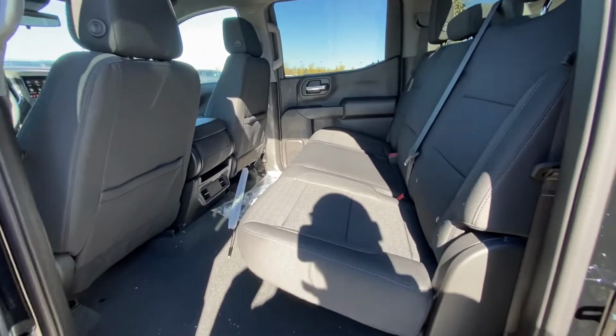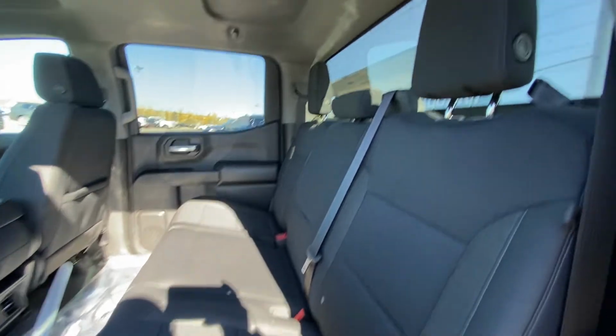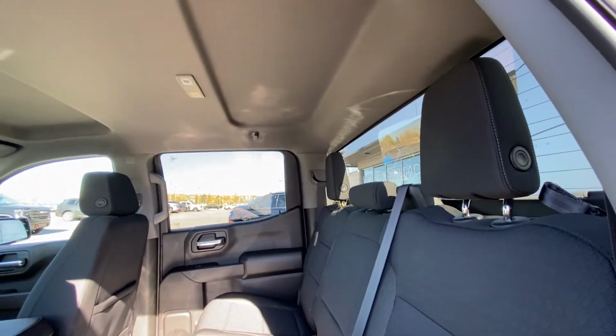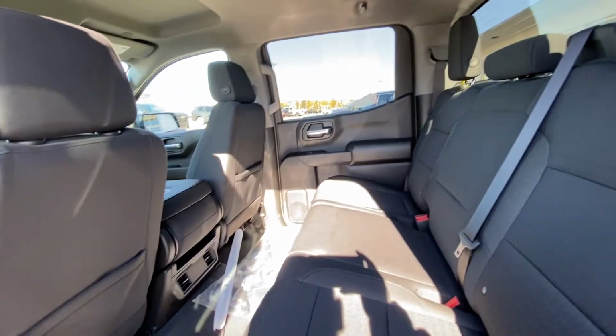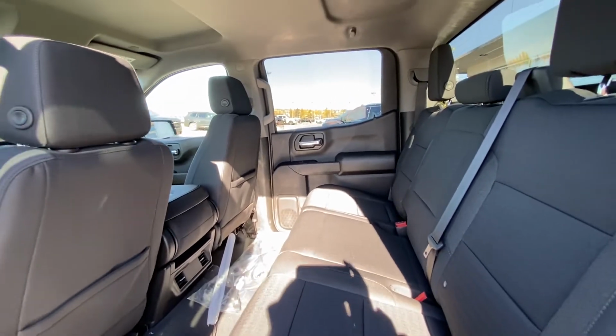Taking a quick look at the interior of the truck, we do have the cloth 60-40 split. Both end seats are car seat ready as well. We do have a solid rear window with defrost, extra headroom over top, solid roof, dome lighting over top, heat and AC vents.